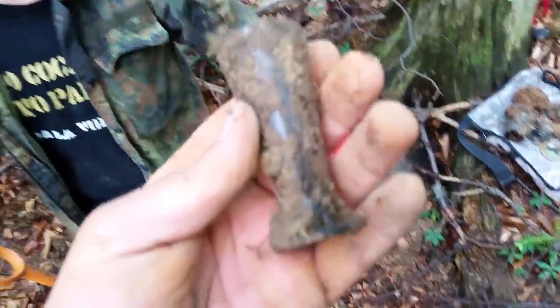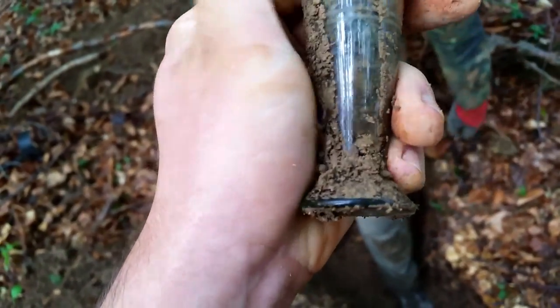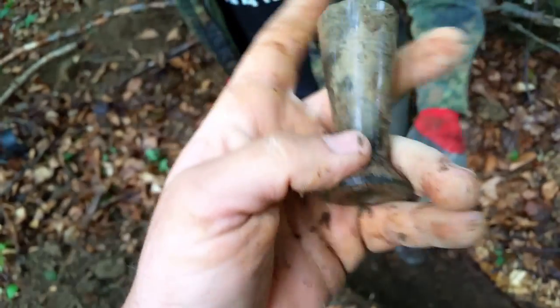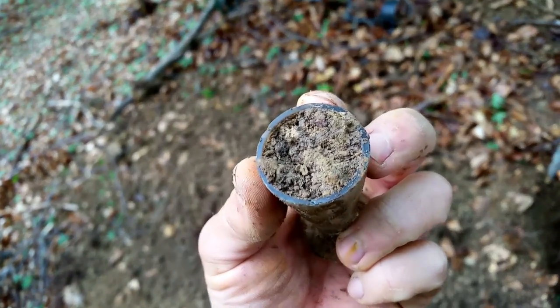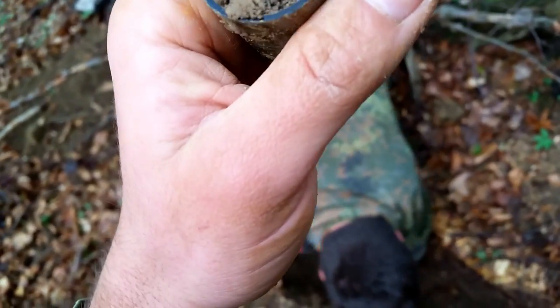Oh, look what we found! That's a small glass. Yeah, this is for shots. A shot glass. I'll go home and drink something from that shot. Some sort of vodka, maybe. Look at this. This is just awesome. Unbelievable! Maybe we have more things in this hole. Oh my god! And this is not broken. Yeah, it's not broken.